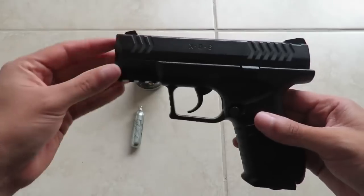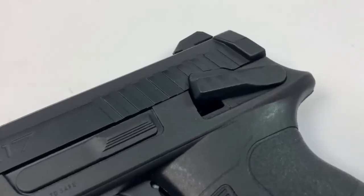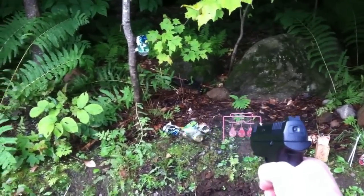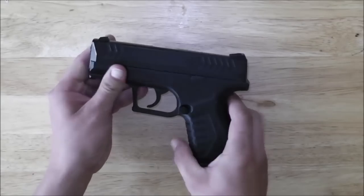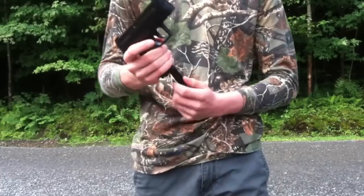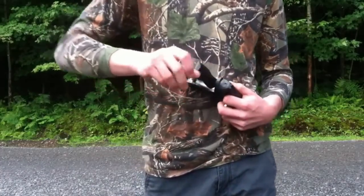UMAREX XBG45 air pistol is powered by a 12-gram CO2 cartridge, which has a 19 BB capacity. The XBG also has a 19-shot, drop-free metal magazine for quick reloading. The air pistol is lightweight, and it still has a comfortable grip. The weight distribution is located mostly in the handle, and allows it to rest comfortably in your hand. Although it does have a fairly noticeable plastic feel, the air pistol still maintains a solid build. The company has provided a functional magazine release button. Also, the pistol has fixed front and rear sights.